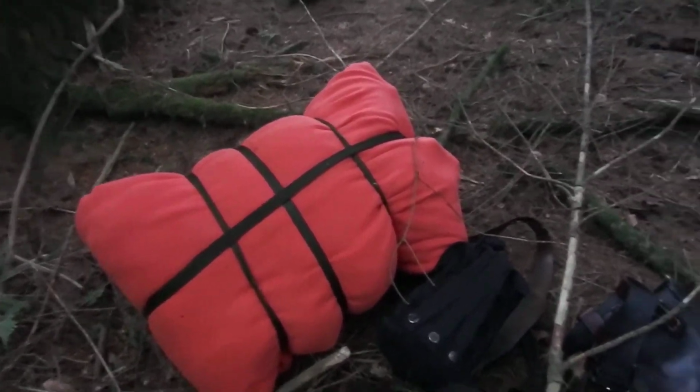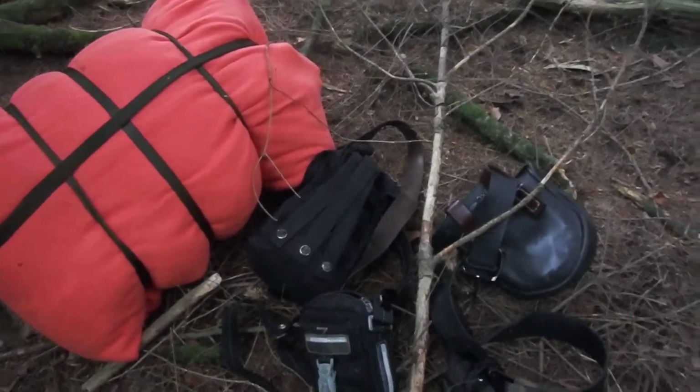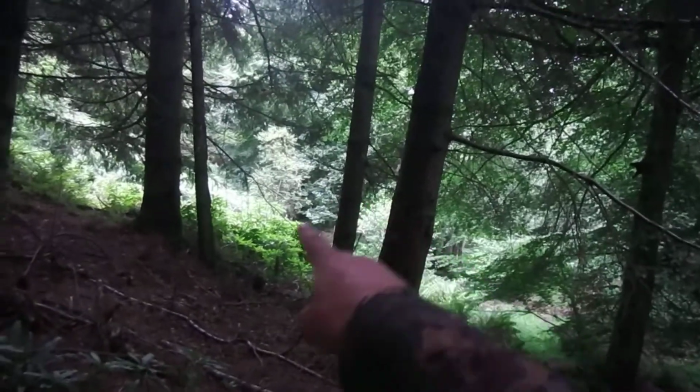That was the straps. I've got a litre of water left, so I need to refill tomorrow. There's a stream just down there, running through. Yeah, I'm just going to bash her up here for the night. Well, I'm just going to put my hammock up.